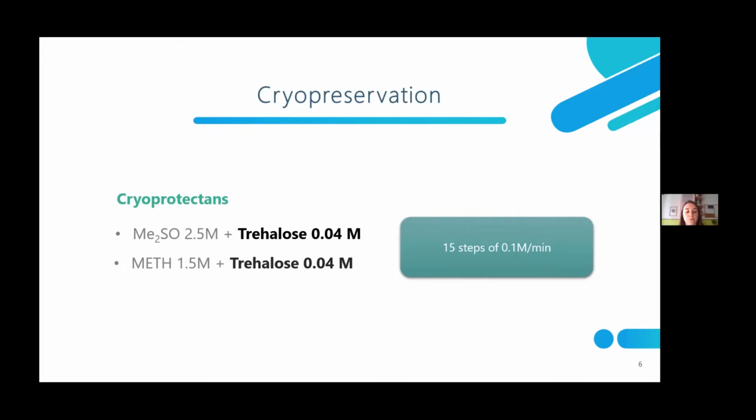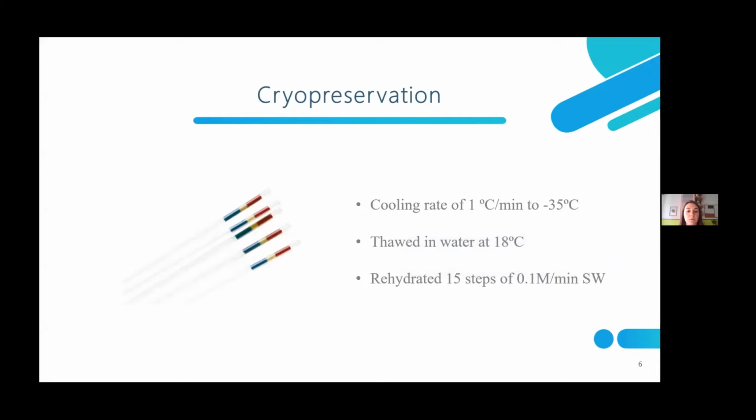In both cases, trehalose was added because trehalose reduces the toxicity, which is very high in the case of DMSO. The cryoprotectants were added to the larvae in a total of 15 steps, increasing the concentration by 0.1 molar per minute. Once the cryoprotectants were added, the larvae were cryopreserved in a straw following this protocol.